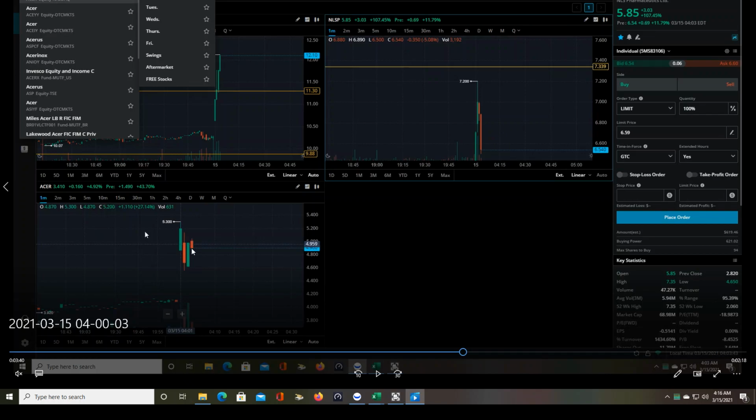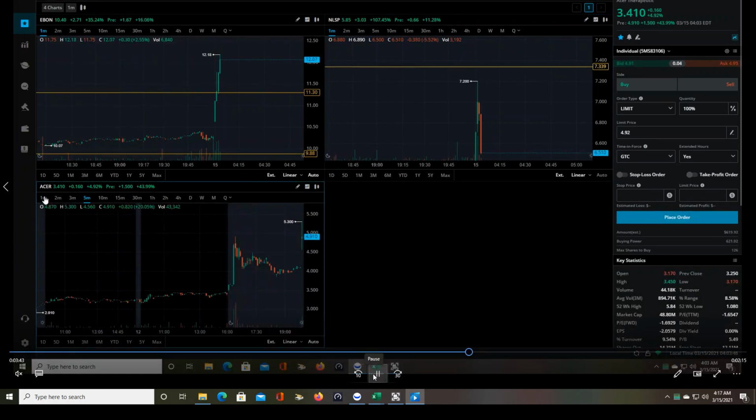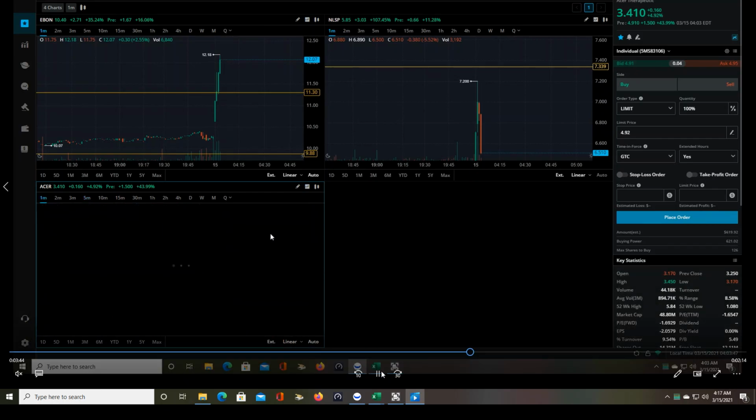So that's what I was looking to do here, but I was going to wait until the price came back up to my entry, which again, my ideal entry was 4.98. I'm just checking the chart here, and you can see that it's trading above the previous day, in fact the previous 2 days, and definitely trading above the high of the aftermarket.